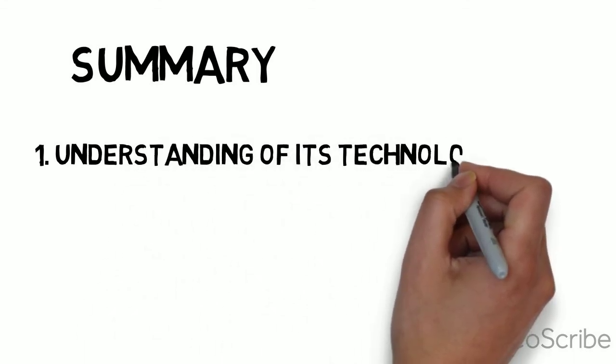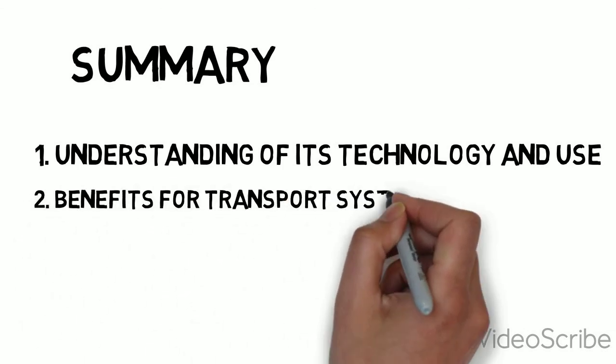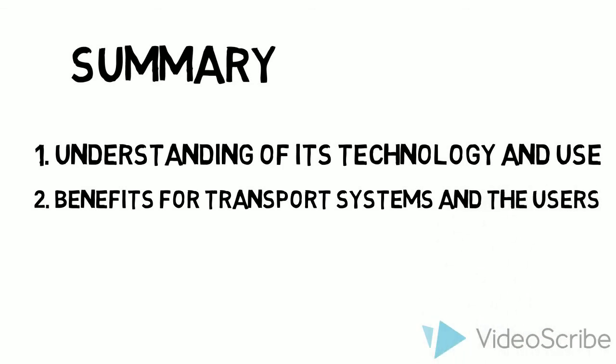To summarize this video, we have gained an understanding of the technologies involved in ITS and how they are being used. Great benefits can be achieved from the investments made for ITS procurement by specifying the analysis needs and by partnering with the vendors to help create solutions to deliver value to the transport system and ultimately the passenger.